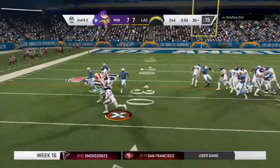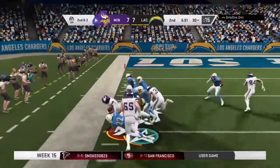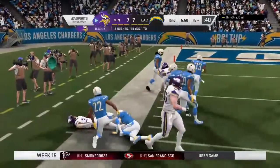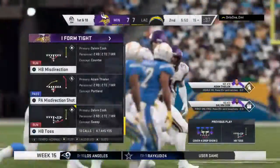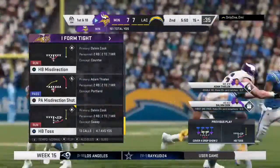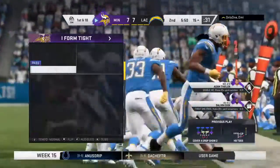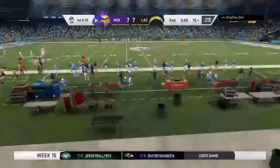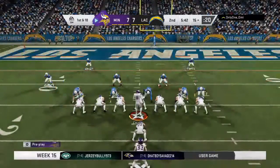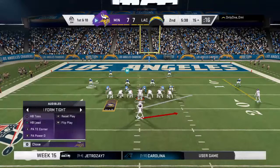A toss to Cook. He'll get 15 and a Vikings first down. Boy, he does it at a high level, doesn't he? Because when I watch him, I think of his vision. Straight ahead, peripheral. Also has that sense of where holes are going to be before they actually open. I think that helps set him apart from many of the other backs in the league. Following the good run by Cook, here's another 1st and 10.